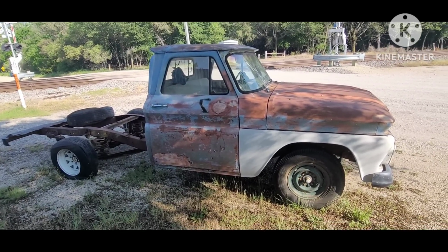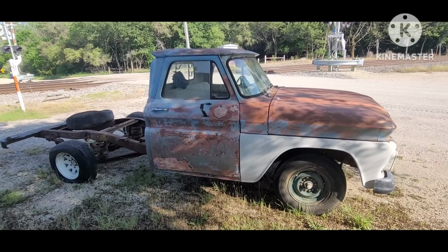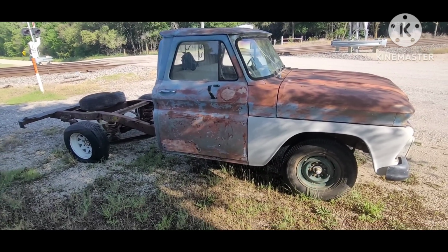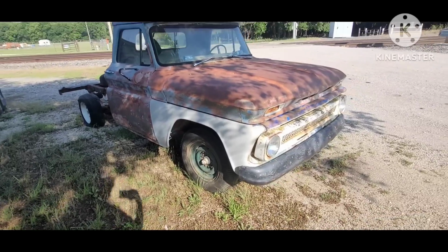This one's got kind of an interesting brush paint patina to it, but it's not really exactly usable because there's a lot of filler in it. And this passenger fender, they've actually replaced with a fiberglass one.